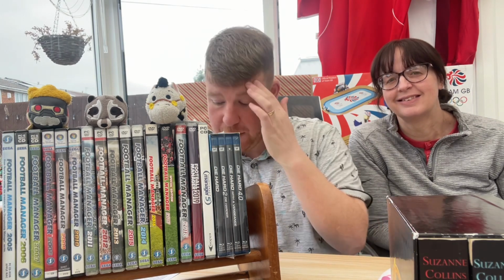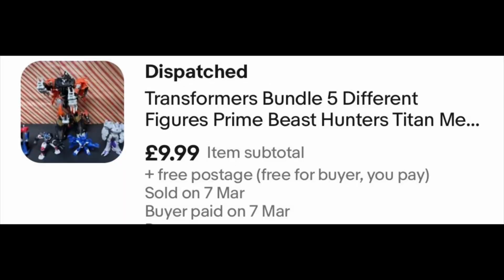Transformers bundles. I'd bought these. If you've seen previous videos, you'll see that I had another Transformers lot on there and it wasn't selling. So my idea was to add these on to that bundle and then put the bundle price up a little bit, or just to try and help it. But it sold before I had a chance to add it on. So I put these up in their own right and made £4. I think I paid £1.50 in total for them. So £9.99 with free postage, and a nice quick turnaround as well, just a few days with a £4 profit.